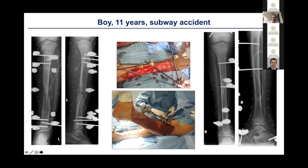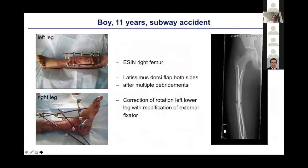And in this patient, the external fixator for the femur was actually changed to Nancy nails, ESINs, a few days later, and the external fixators were kept on both lower legs, on both tibia, and the soft tissue defects had to be covered with latissimus dorsi flap on both sides after multiple debridements. And this is something that I already told you, the correction of a rotation or a correction of a reduction is much easier when you put on external fixators, and this actually had to be done on the left side.